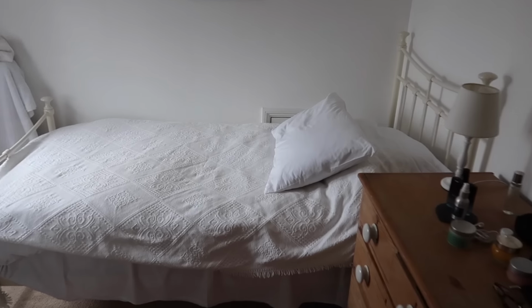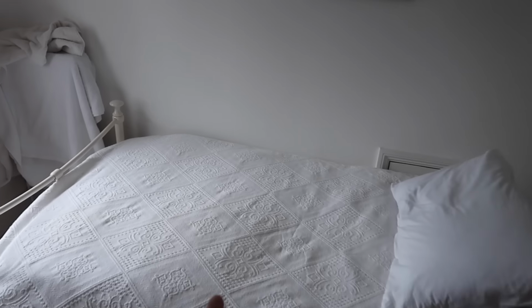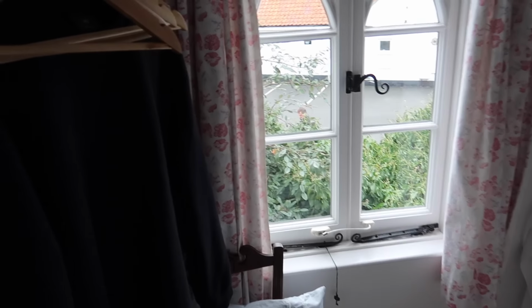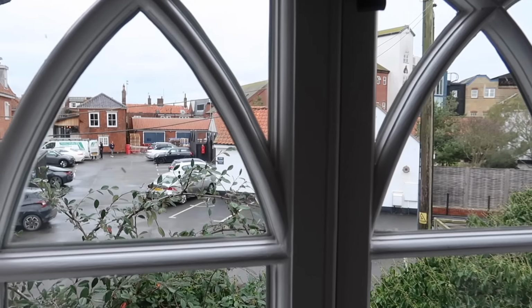And then there's this room. This is where I slept last night. I think I'm actually going to be moving rooms tonight because the bed was a little bit too squishy for my liking. I've been like Goldilocks in here. We've been trying out all the different beds. But yeah, I've got a cute little shelf here and another nice little window. This looks out towards the back of the property.